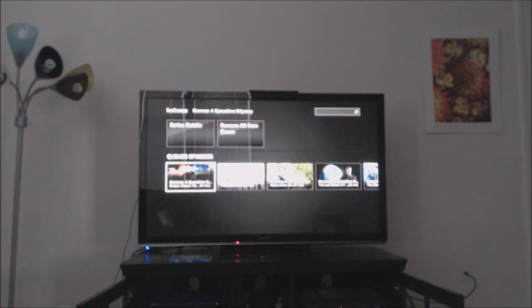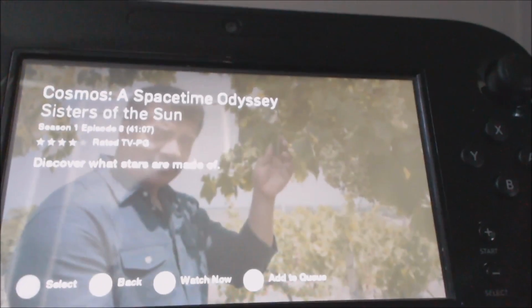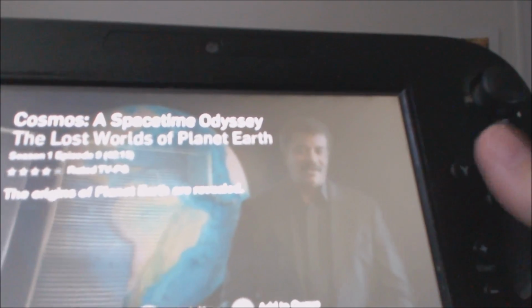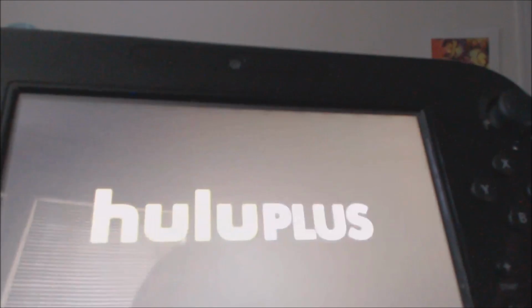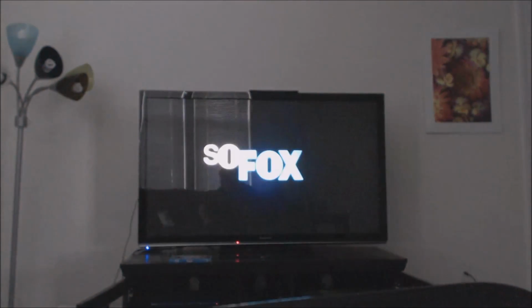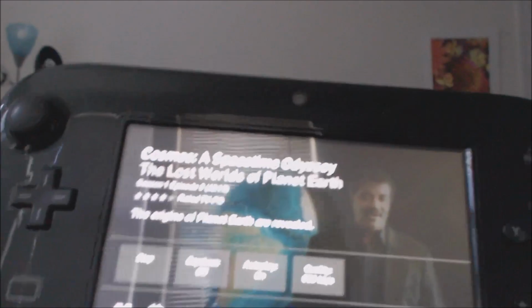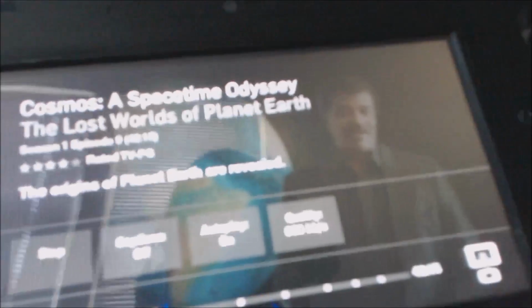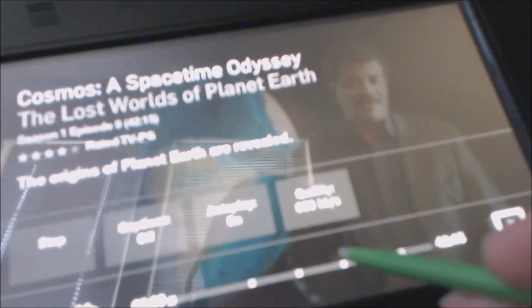When I go to a queued episode, it shows on the screen the different episodes I have available in my queue, and on the screen itself it just shows you the general information for each one with the screenshot. And you of course have the option to add to queue or watch now. So if we watch something now, and you see it booting up here, it just shows that general information on the gamepad. But what is interesting is on the gamepad, of course, you have all of your controls here. You can easily skip forward.